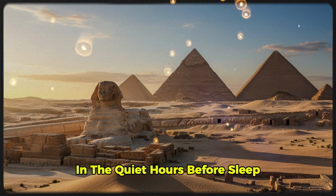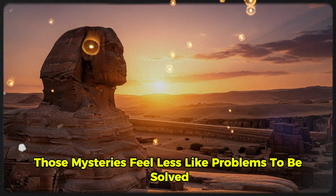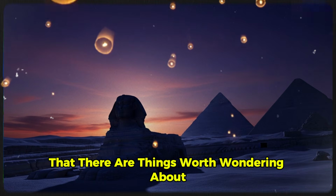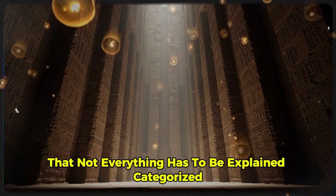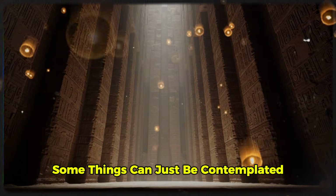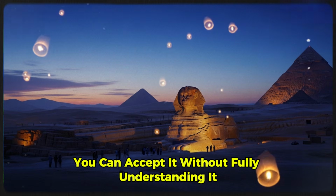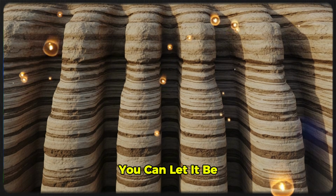In the quiet hours before sleep, when your mind is open and receptive, those mysteries feel less like problems to be solved and more like gifts. They're reminders that the universe is larger than our understanding, that there are things worth wondering about, that not everything has to be explained, categorized, understood, and moved on from. Some things can just be contemplated. Some things can just be allowed to exist in their mystery. The Sphinx is like that. You can accept it without fully understanding it. You can honor it without solving it. You can let it be.